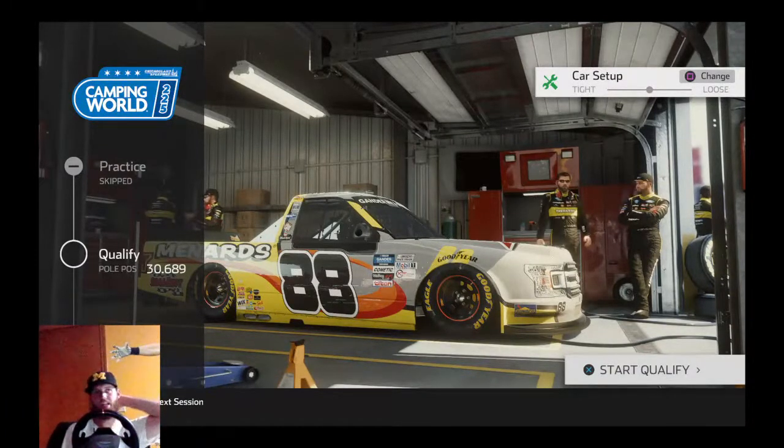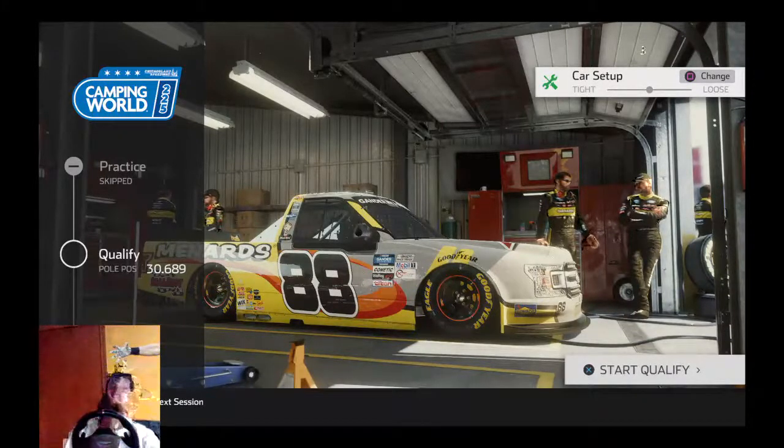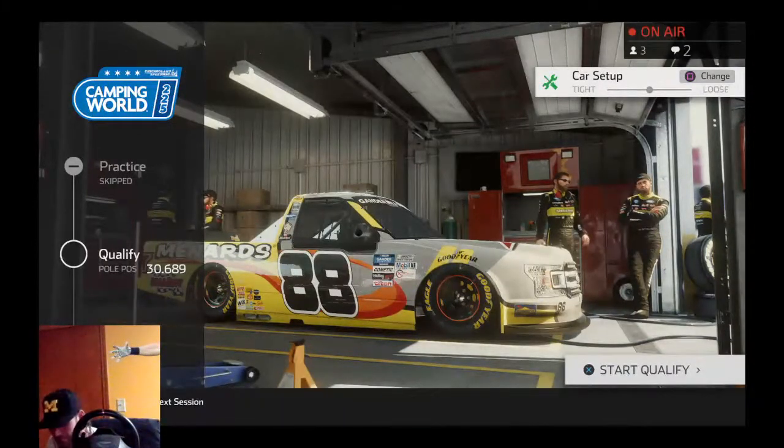Race of a double header Saturday. First race was as we get set for the second race again of a double header Saturday for the Gander Outdoor Truck Series on NASCAR Heat 5. Slice, Tyler Burback, welcome to the stream. So again, we just wrapped up Iowa.